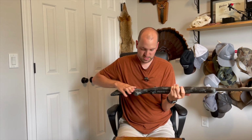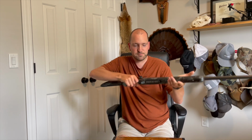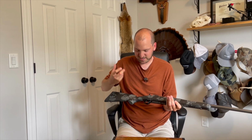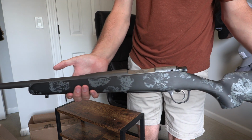First glance, I really like the stock design. I wanted something matte that's not going to shine, reflect the sun at any animal that you're hunting and scare that animal off. The stock's a little slick, maybe a little slicker than I would like. This paint though on it actually has some texture to it, so it kind of gives it some grip.